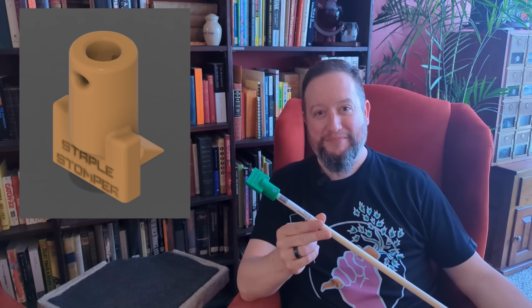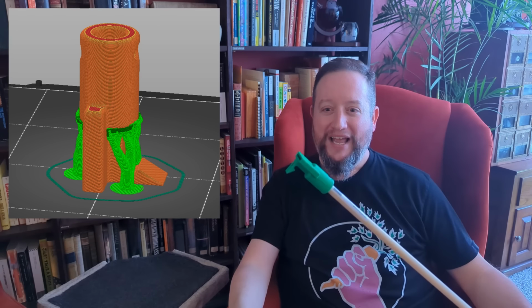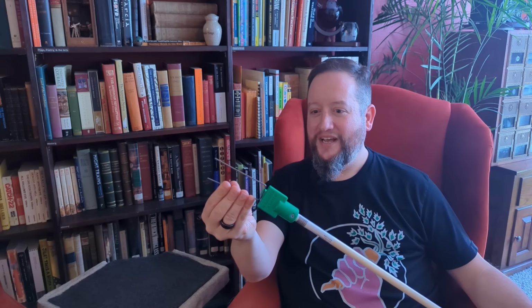This is the Staple Stomper. This is a 3D printed tool that goes on the end of a 1/2-inch dowel. And as you can kind of tell, it's got a little slot on the end of it. It's designed to hold a staple. But it also features embedded magnets so that when you're sticking them in the ground, ka-chunk, that'll work just like that.